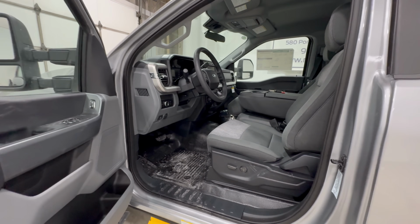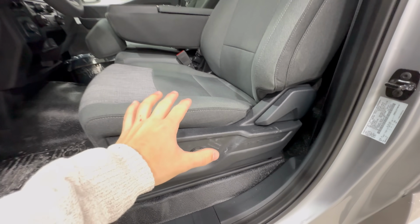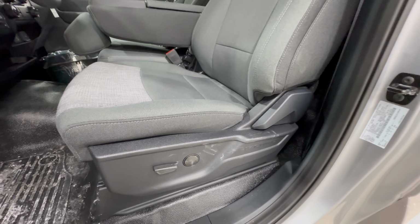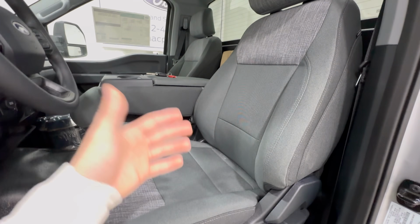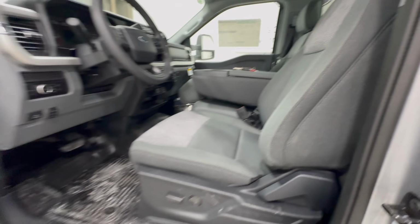But now we'll go ahead and take a look into the interior. Again, this one has the value package. So you're going to get a power operated driver's seat. This is going to be 8-way power adjustable, 2-way power lumbar, really, really comfortable seat. You get the bench configuration, so you can still fit 3 people in this regular cab model, which is definitely nice. But again, just a really comfortable seat, great for longer use.